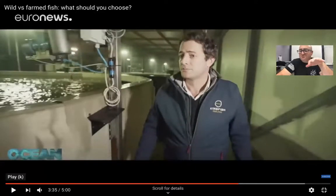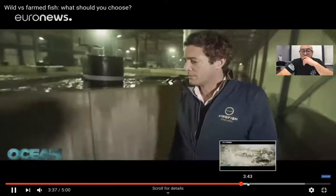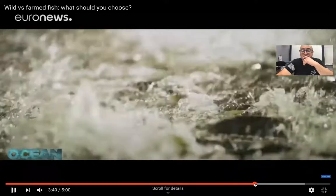Okay, do you see the big pools? I mean, I guess if they know how to do it properly, it's different, but I've seen these in other countries and they don't pump new water in. It's an expensive way of growing fish, and their yellowtail kingfish is used in Europe. I just want to show you guys that background right there.